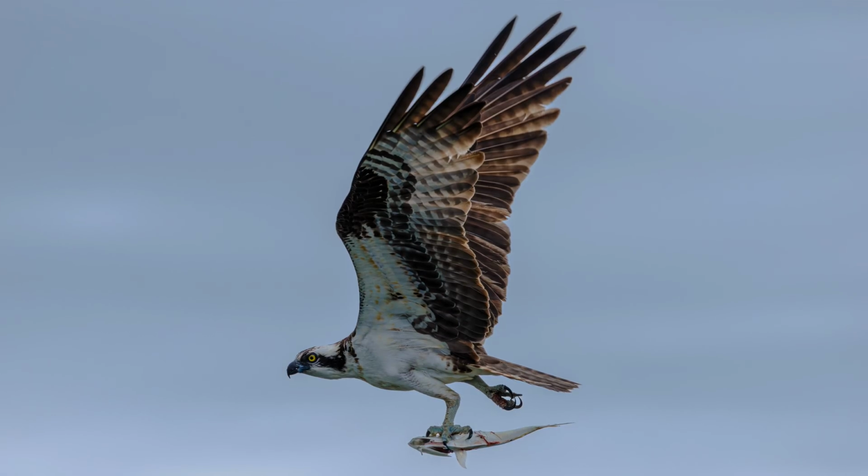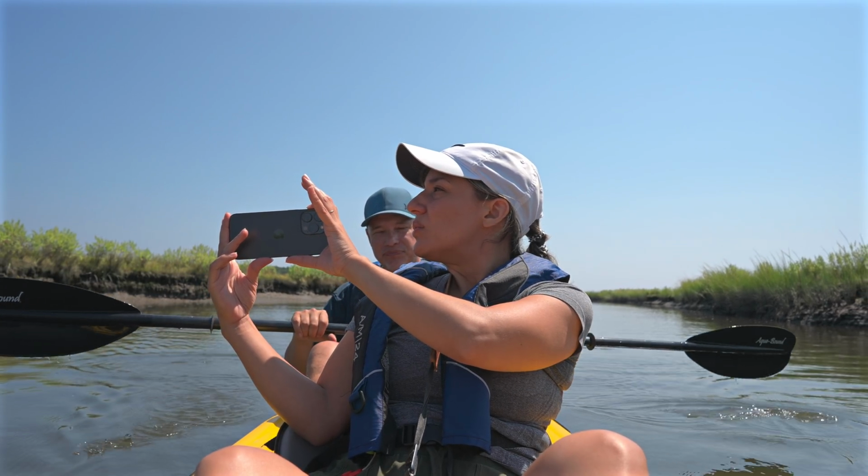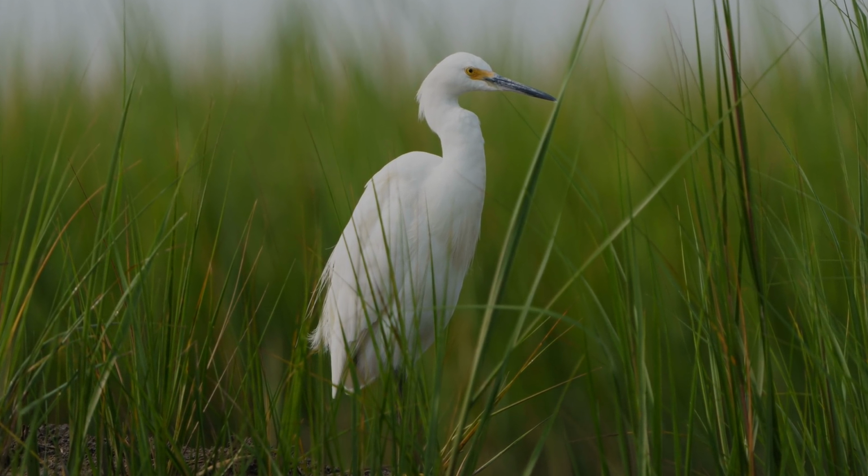But it also means the water is a little more glassy, and that tends to make it easier for shorebirds and osprey to grab fish, so I feel like the shooting is better. It also makes it easier to shoot because your boat's not rocking around. There's good kayaking most places in the world.